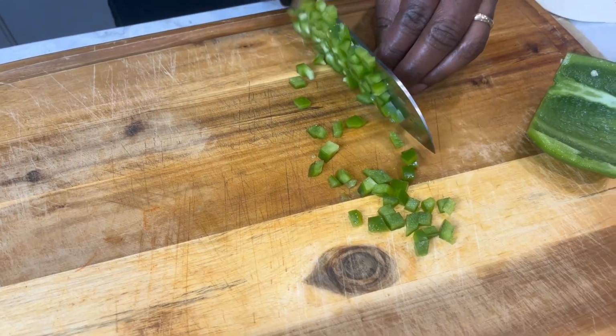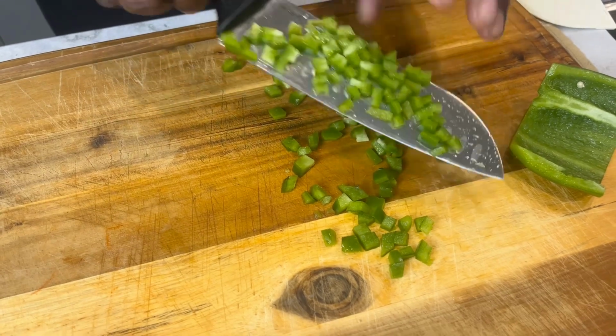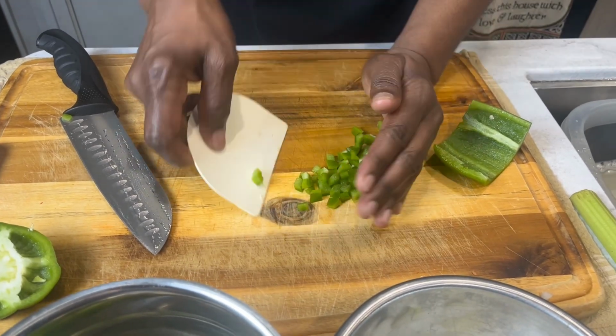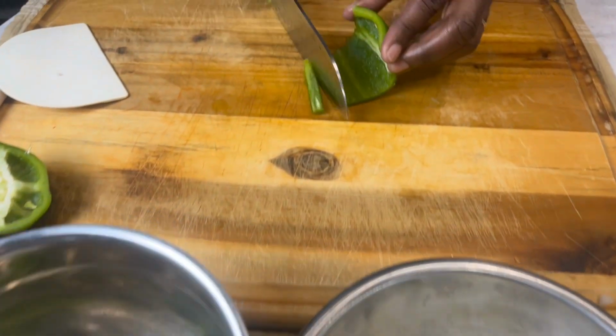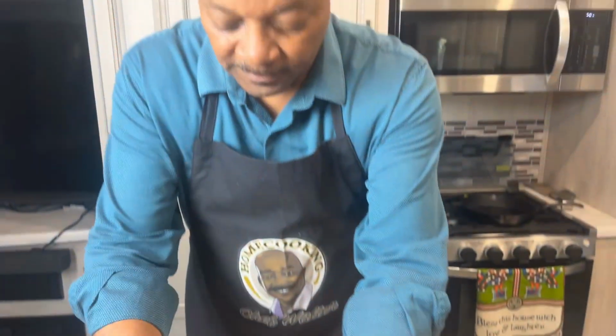And making sure that your vegetables are diced the same size is not just for aesthetics, it's not just for looks, but it's also to ensure that they cook at the same rate, that one vegetable doesn't cook faster than the other vegetable does. All right, there's our pepper.